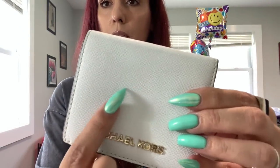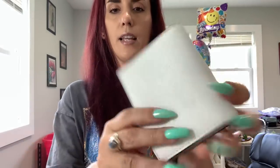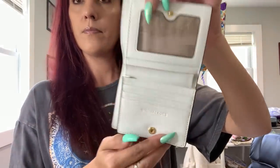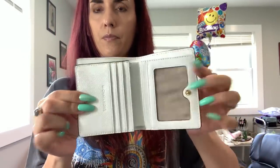Then we have a Michael Kors Saffiano leather little wallet. It is white and there's a little reddish stain right there in the center. I did try to clean it, it doesn't budge. And then a little bit on the back, but very, very light. Corners are great. Okay, the Michael Kors is nice on the front. Very little wear. Open it up like so. And then you have your money section there. Okay, super cute. And we're gonna do $20 on this one too.